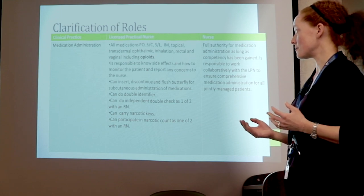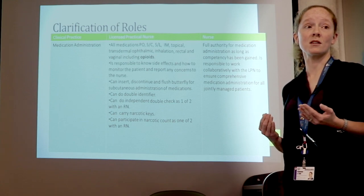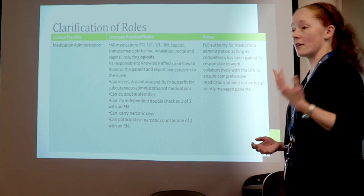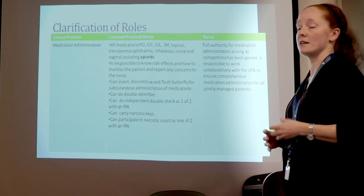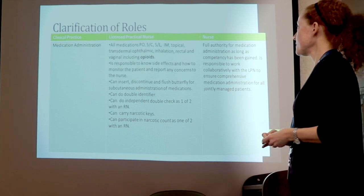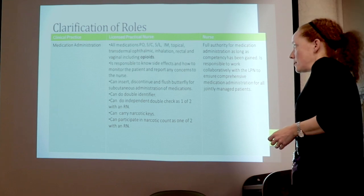They can do a double identifier. They can do independent double checks with an RN, not with a CEPI, but with an RN it's fine. They can carry narcotic keys. They can participate in narcotic counts, again with an RN. And the RN is within her scope of practice.